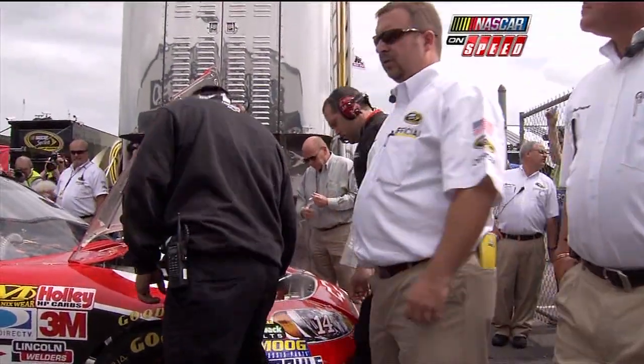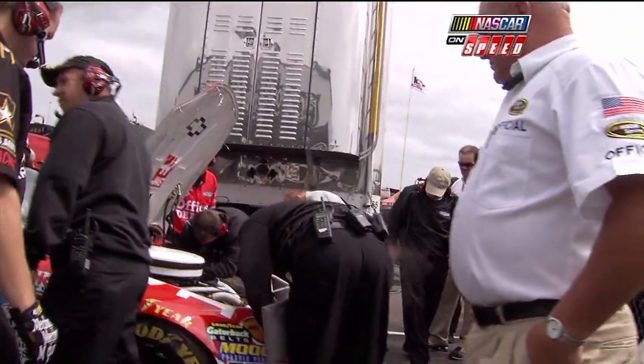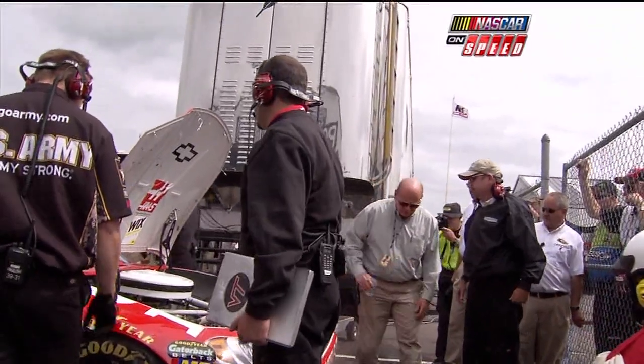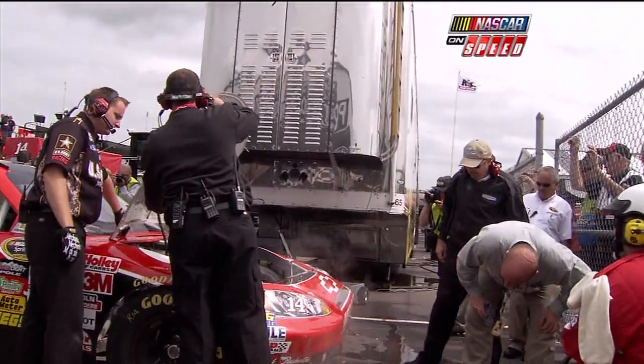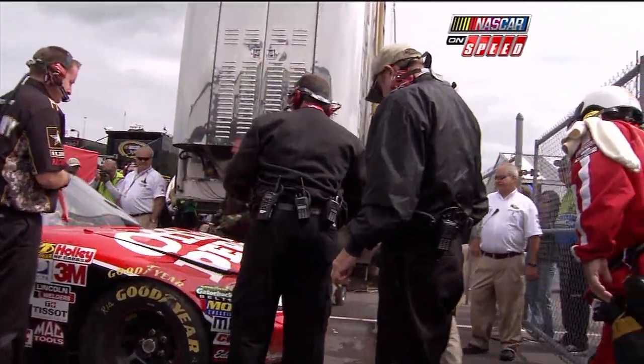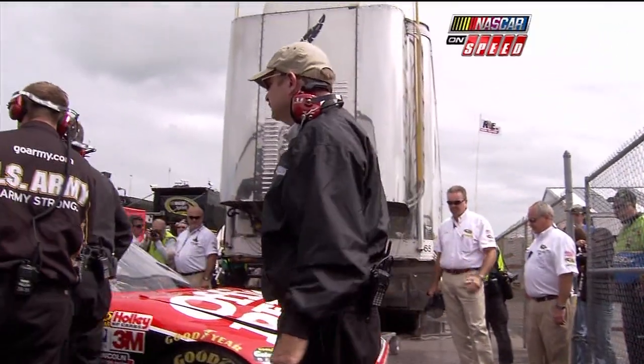Under caution here at Pocono. 37 minutes into a 45-minute practice, Tony Stewart loses control at Office Depot Chevrolet. All right, let's talk about what's going on there. You see the gentleman to the right that has the bottle of water in his hand? That's competition director John Darby.